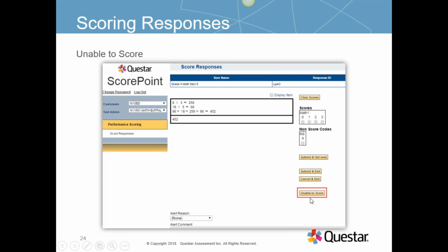One other button that you'll see here is the Unable to Score button. Below your Submit button, you'll see Unable to Score. Let's say I get to an item and I just don't know how to score it. I've gone through all of my training. It doesn't match any of the exemplars that I trained on, and it doesn't match any of the rubrics. At this point, you would choose the Unable to Score button. By doing that, it pushes this particular response into your team leader's reserve response queue. When your team leader logs in, they'll see that response, because the response ID will be the same, in the reserve response queue, and they'll be able to score it.